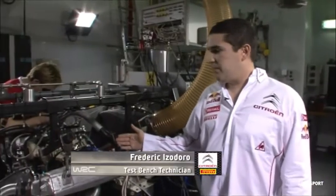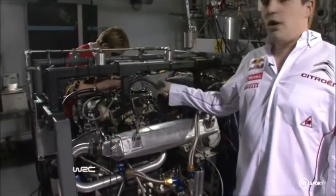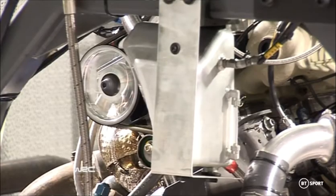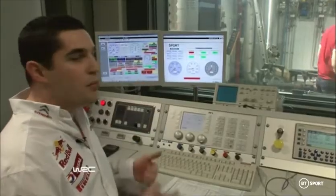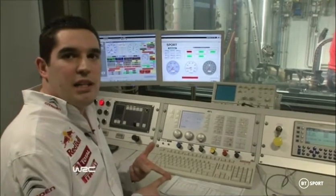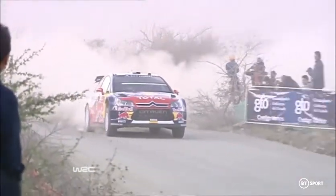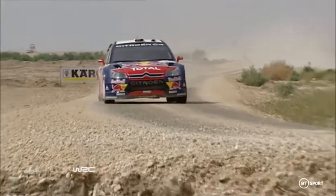It is the engine in the same position like in the car, and we put more sensors than in the car. With this machine we can simulate every WRC stage. When we simulate a stage, it's necessary to modify the parameters like temperature, like altimetric pressure, and we also control the engine speed. If we want, in a few minutes we can simulate a special stage, like in Mexico because there are altitude parameters, like Sweden because it's cold, and Jordan because it's hot.